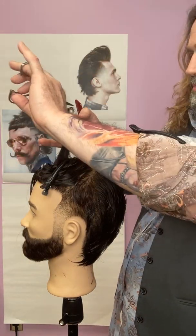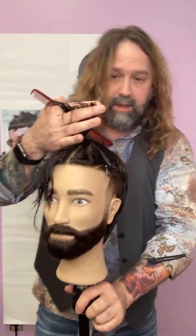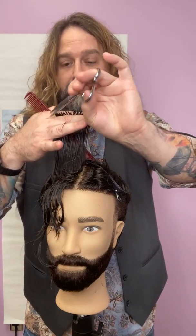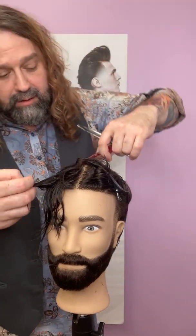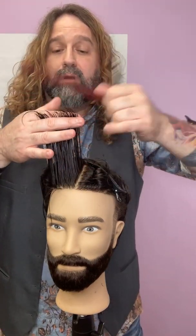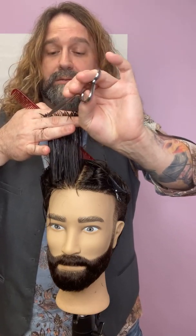Again, with that really kind of aggressive sawtooth cutting motion that really activates the texture of this cut on the top, creating a really good point of interest, really. Coming across there, just like that.